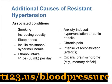You're taking the blood pressure in the office, even with that oscillometric automated device. If they're having pain in the office, that's driving up their blood pressure. Sometimes organic brain syndrome causes refractory hypertension.